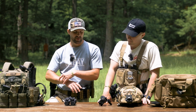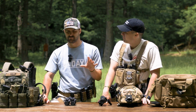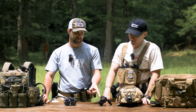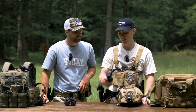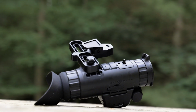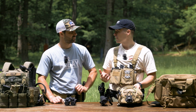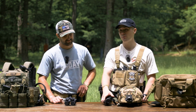Like, okay, if I'm gonna predator hunt here and there and would like a little bit of night vision, I'm probably gonna go with this one. Exactly, and I think that brings us to the $700 one. If you're looking for something to scan with, if you're looking for something that you don't need to depend on it necessarily for your life, I think the $700 Sightmark really holds a place.